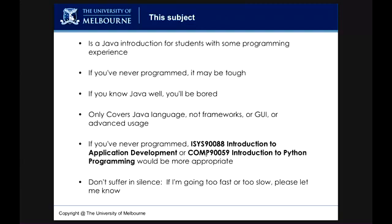Again, these are the two classes. I'm not sure if this one's been superseded, but this one is definitely running every semester. So if you feel that you can't program at all and you haven't got that kind of raw excitement to learn, then maybe this would be an easier course to pass. But again, don't sit quietly and just do nothing and try to push through. Come and speak to me. I'm always happy to speak to anyone and discuss what can and can't be done.